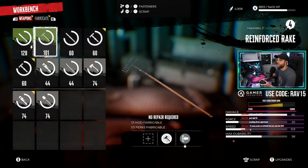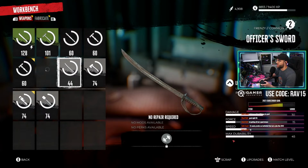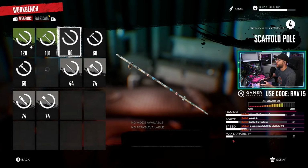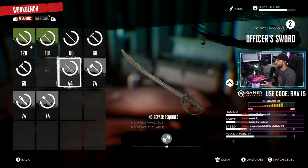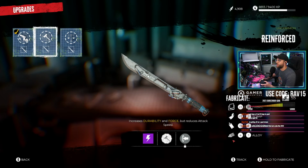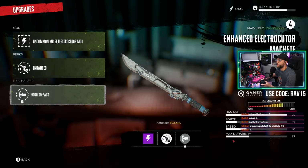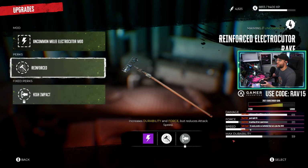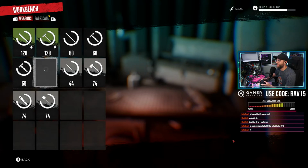These older weapons, I'm gonna scrap them. Nope, I wanna keep. Oh, actually, the sword is kind of bad now. It's only got 30, but it slashes though, so it actually is kind of good. Let's see. Can I upgrade any of these? No. No upgrades available. I like that. Upgrades. Shock damage. Let's do it. Make it a shocking freaking rake. Nice.